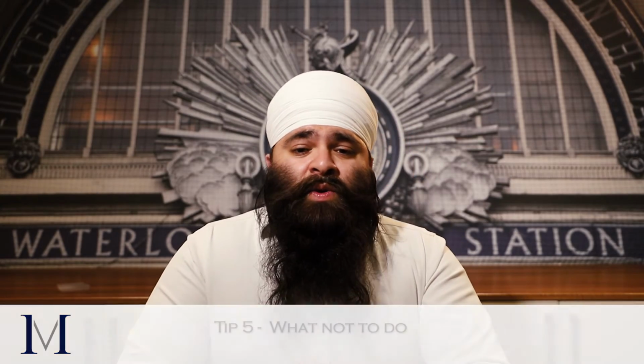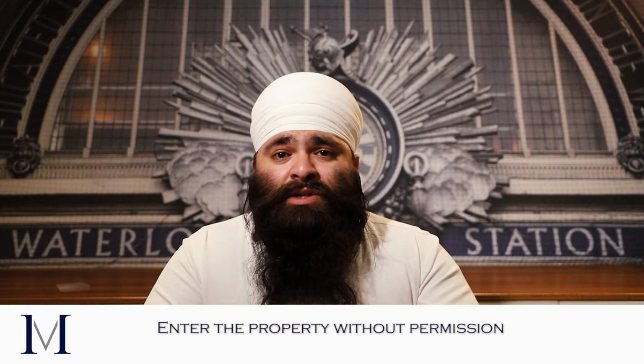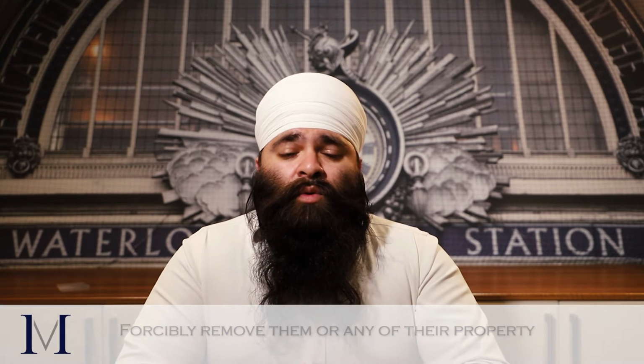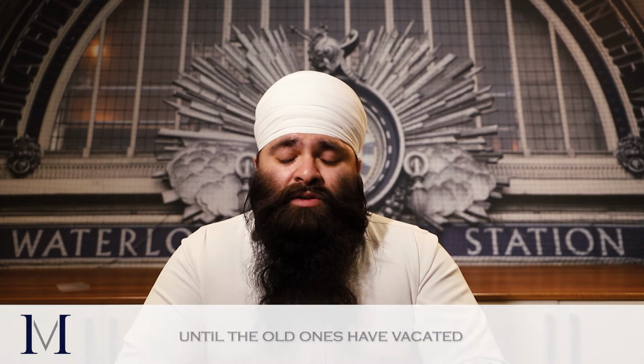Tip number 5. This is a bit of a checklist of what you cannot do even if the tenants don't pay rent. This is very important for landlords out there who are very frustrated and feel like they can do whatever they want. Unfortunately, the rule of law doesn't allow you to do certain things. So make sure you do not do these things, for your own safety as well. Entering the property without permission is number 1. You cannot do that. Forcibly removing any of the items of the property or the tenants, you cannot do. Changing the locks, unfortunately, you can't do that either. Signing documentation with new tenants until the old tenants have vacated. Ensure that you don't just give the tenancy to someone else.